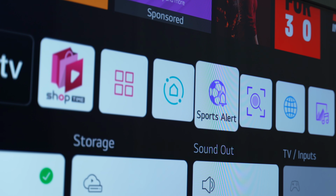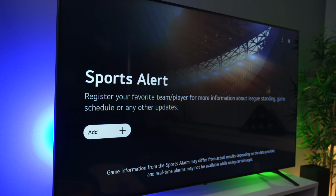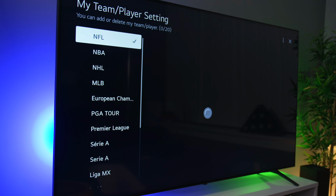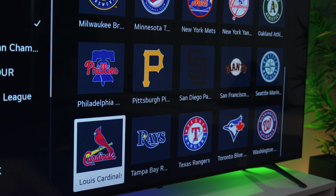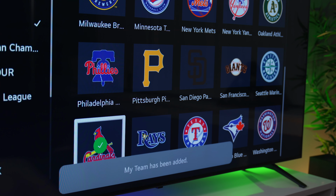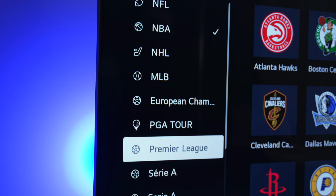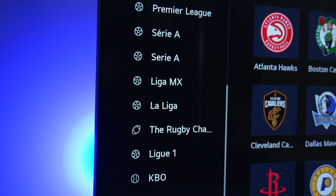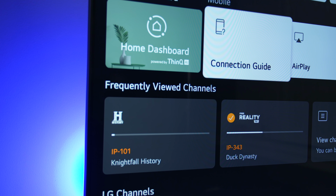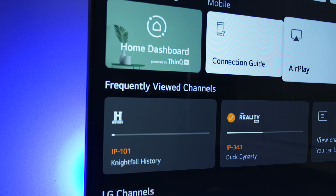But this LG NanoCell also does have something called Sports Alert, which will allow you to pick your favorite teams, and then now you can get alerts to when they are playing and score updates and things. Now, I do wish that it did have more sports like MMA and other different things to be able to add to this, but it has a lot of the main popular sports, at least here in the US, that people follow.